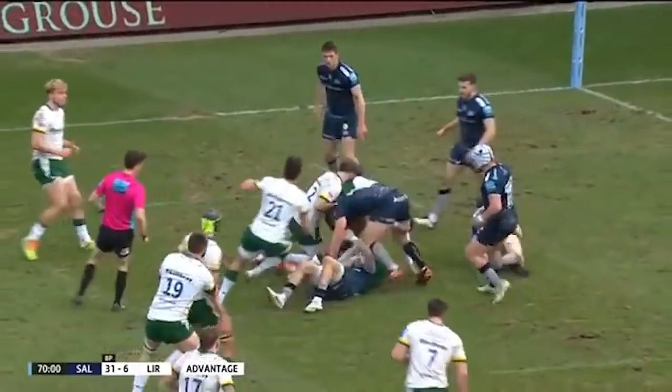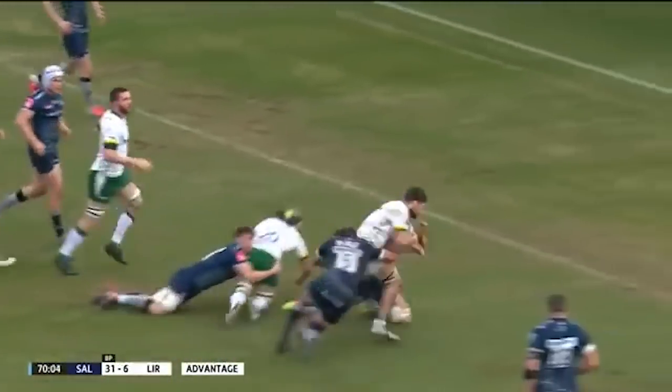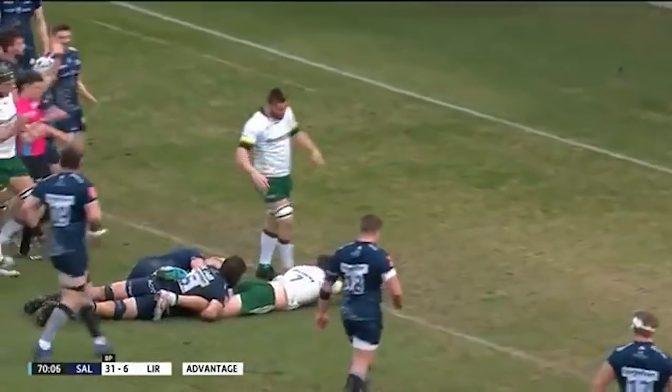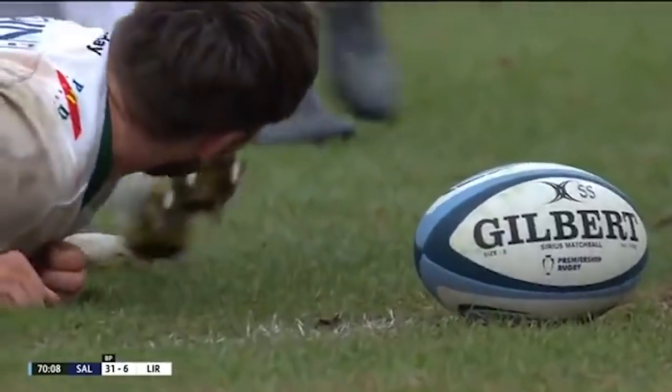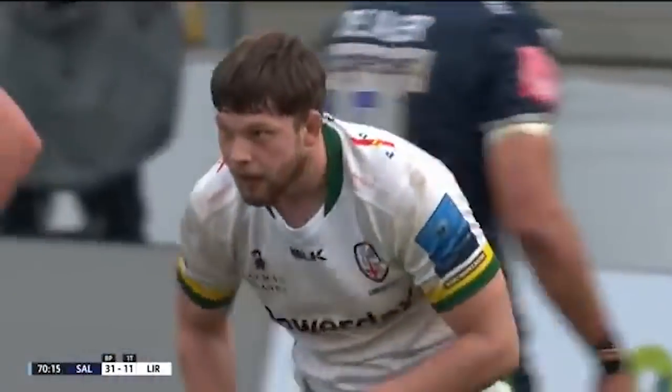Parton. Phipps. Cowan. Oh, that was clever. Donald! Oh, what a lovely little skill that was from Blair Cowan. A tackling machine a week ago, and it's the soft touches this time around. Let's just enjoy this little bit of skill there.